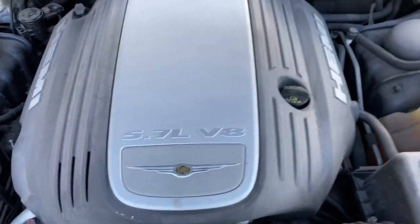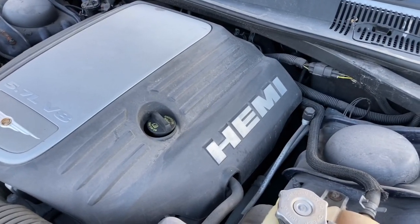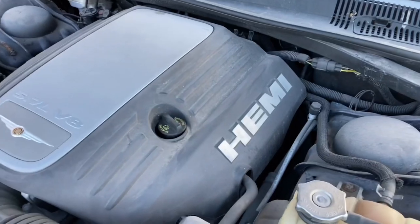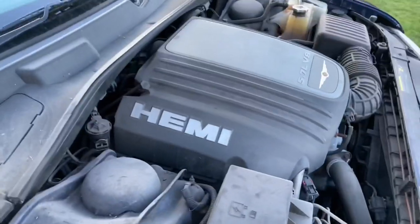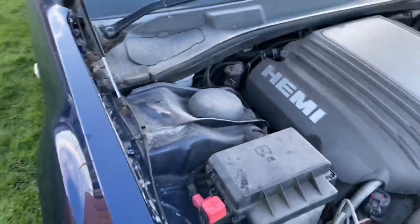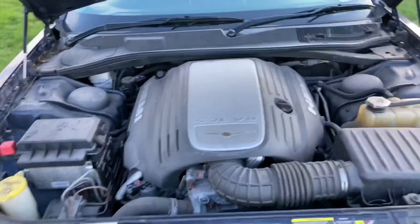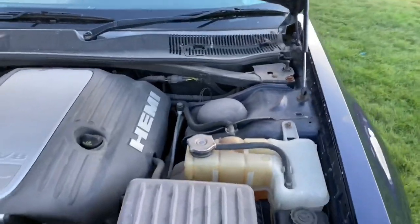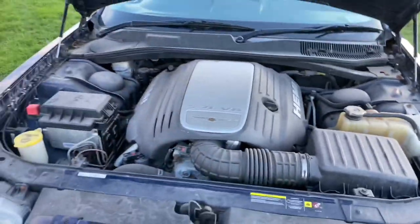5.7 litre V8. I still do think, for an engine cover, that's nice. Cleaned up a little bit, that's lovely. Hemi. Just to remind you, you've got a V8 Hemi. Beautiful. I really do think this car has got some potential. Full stainless exhaust, non-resonated, not too loud, but just to hear that lovely V8 burble, I think it would be great.